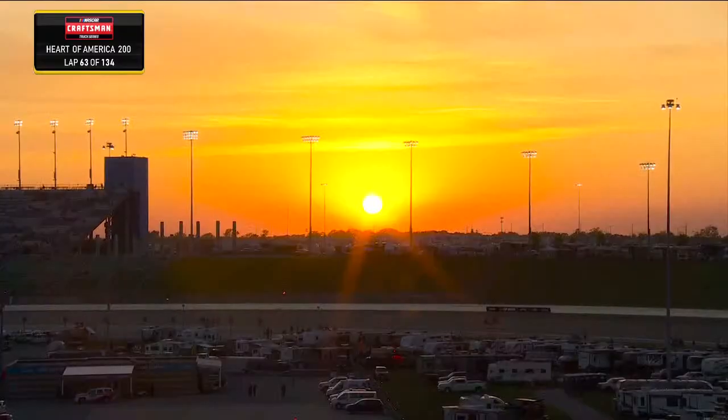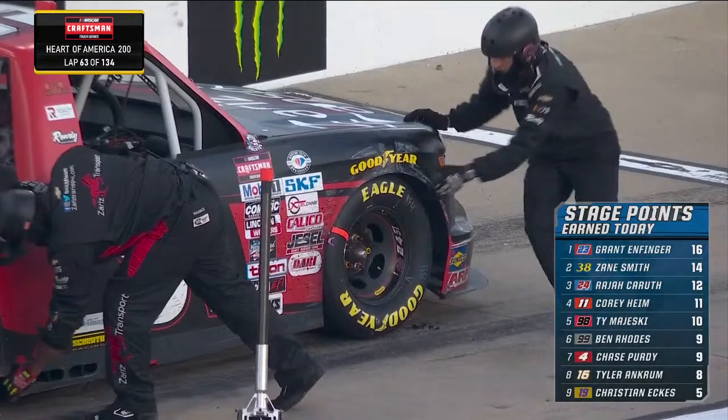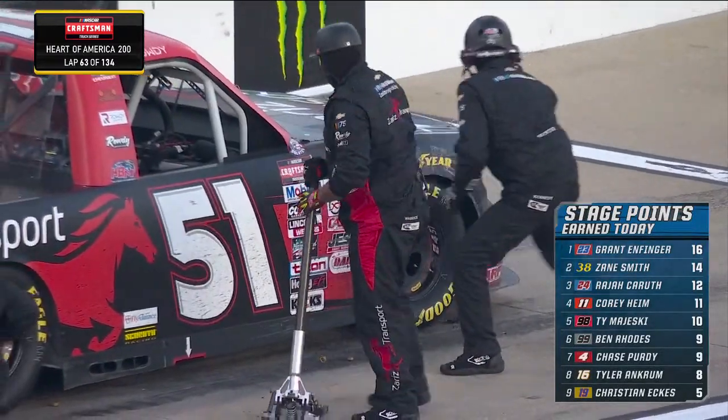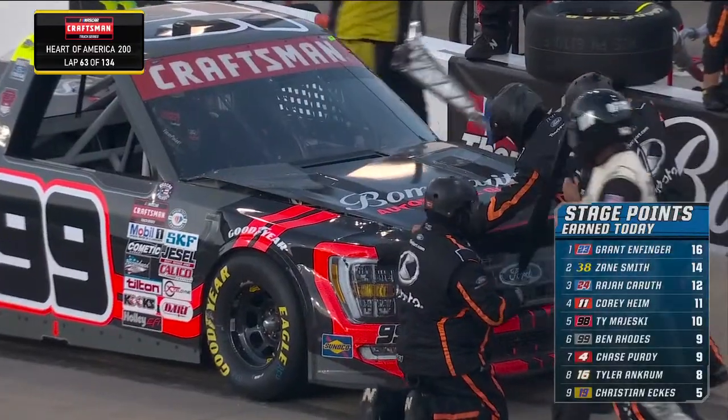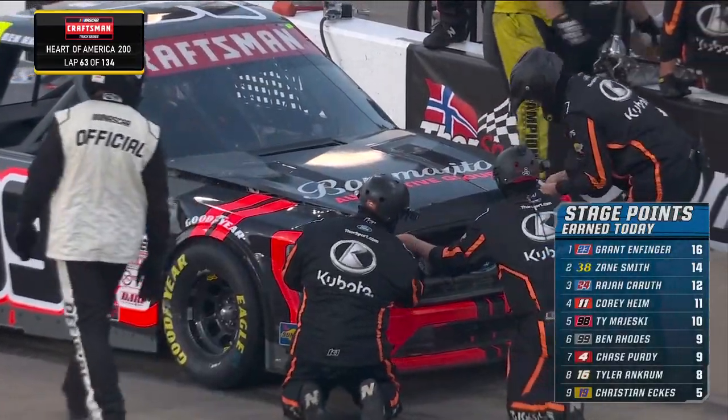As we look at stage points earned today, Grant Enfinger solid with 16. Our reigning champ, Zane Smith, got 14. Rajah Caruth with 12. Corey Heim, the good comeback, 4th on the board with 11, and Majeski good as well.